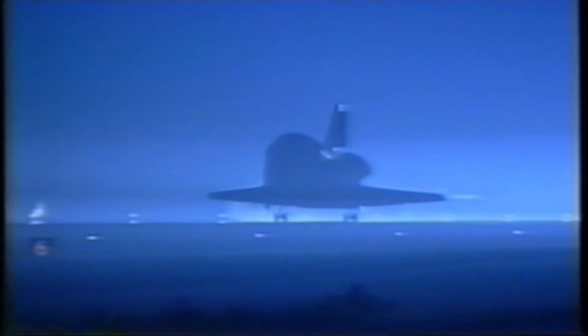In the Apollo days, when the capsules came in, all the heat protection burned off. But what we do now keeps the astronauts safe. Without us, it doesn't come back.